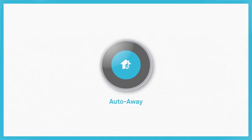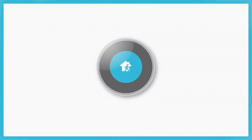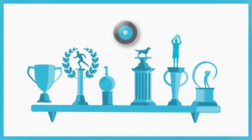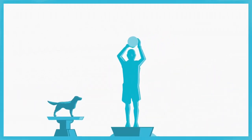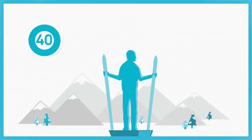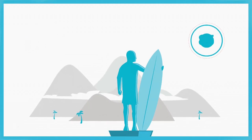Sometimes we forget to turn down the temperature as we walk out the door. That's why we made Auto Away. Nest notices when you leave and automatically turns itself to an energy-saving away temperature, even if it's installed in a room that doesn't get much traffic. You choose your away temperatures. So if you don't have pets in the house, set them as low as 40 degrees in the winter and as high as 85 degrees in the summer.